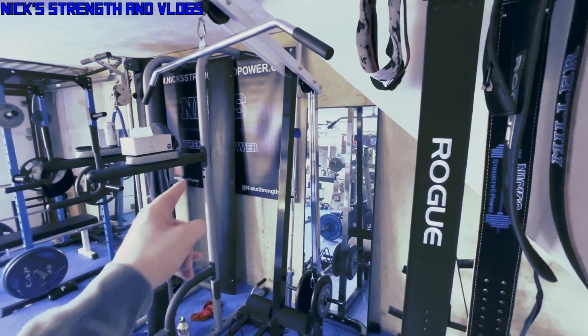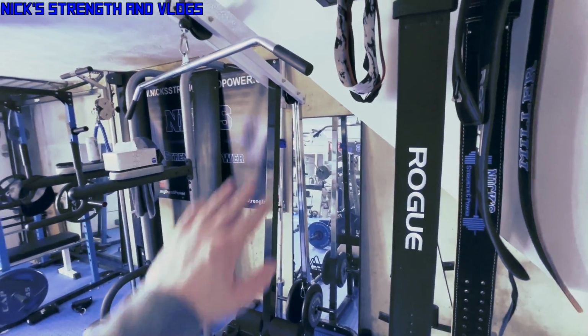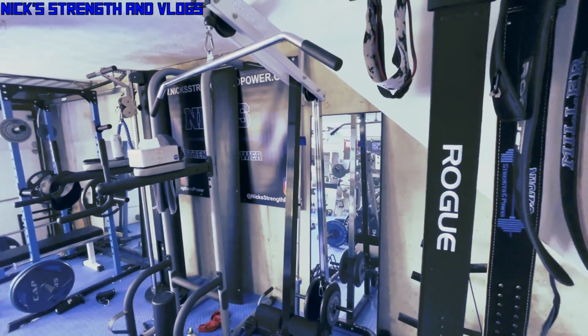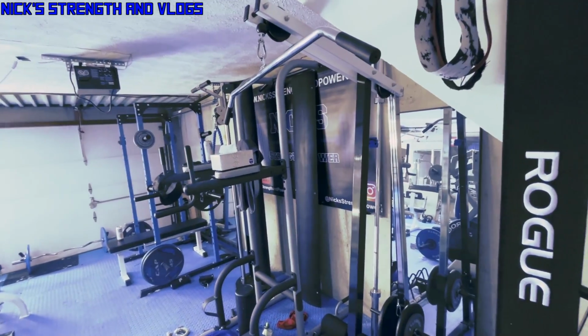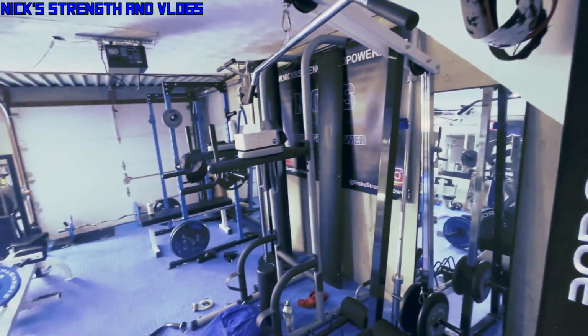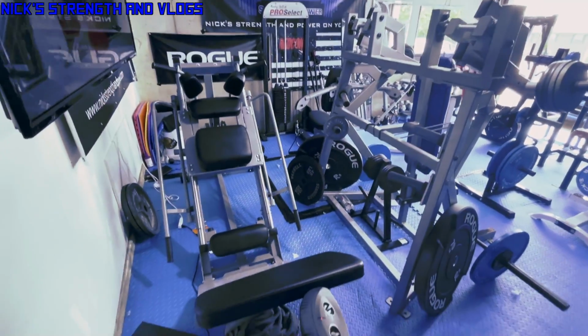And as you can see with the Slim Beam cable thing, I didn't even bother putting the back on that thing. And I've got a bunch of old Nick Strength and Power posters that I had at expos, like different Arnold Classics or Olympias, stuff that I brought with me. I ended up hanging up in here, and that's all going to get moved too. Now, moving over here, we got some interesting stuff.